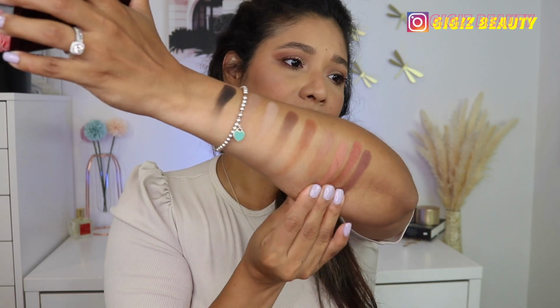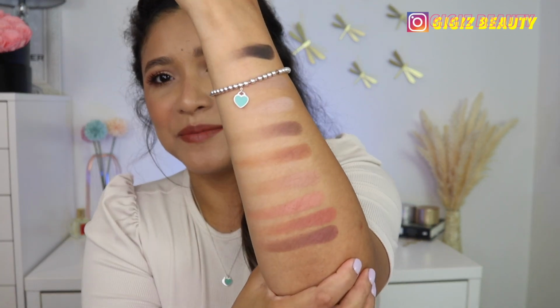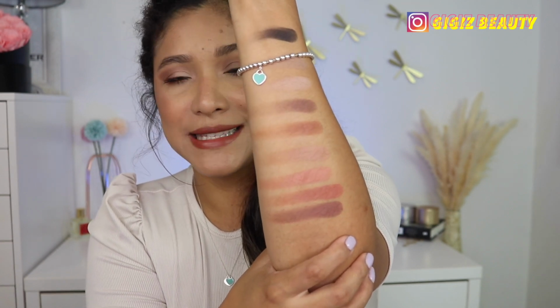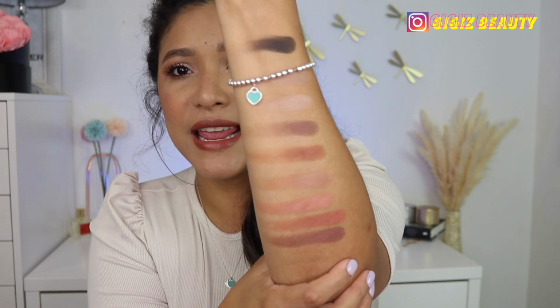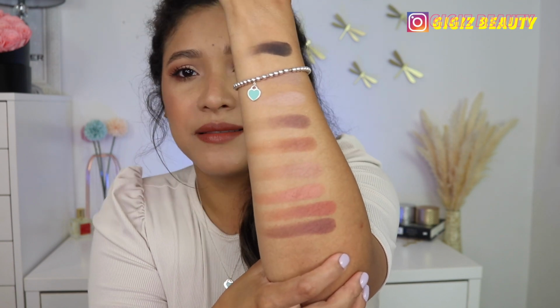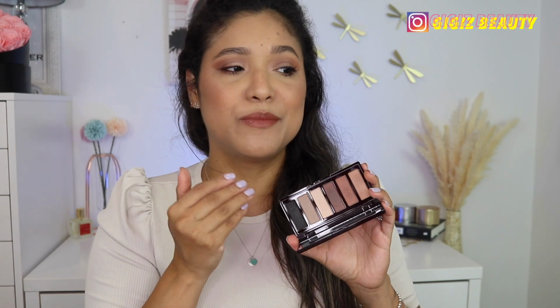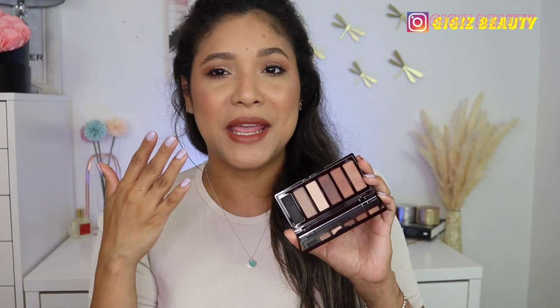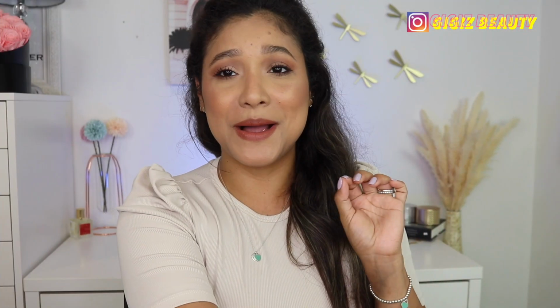Let's swatch the three mattes in Darlene's palette. I don't know if you could see that, but look at that. These are very pigmented. You get full opacity, you get full pigmentation. Those are the three shades. Do we have similarities? A little bit, but Darlene's is way warm. This is really warm. I think I'm liking Super Nudes better because, again, I get the best of both worlds. I get a little bit of cool, I get a little bit of warm. I'll work with it. I'd have to build them up, but it's okay.